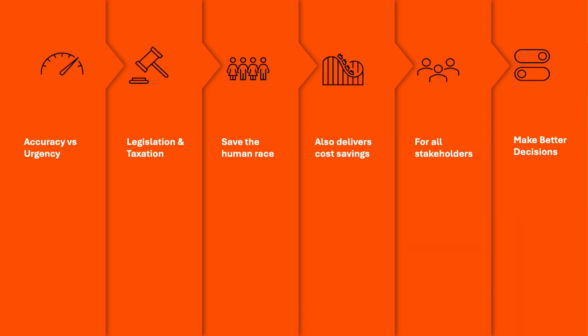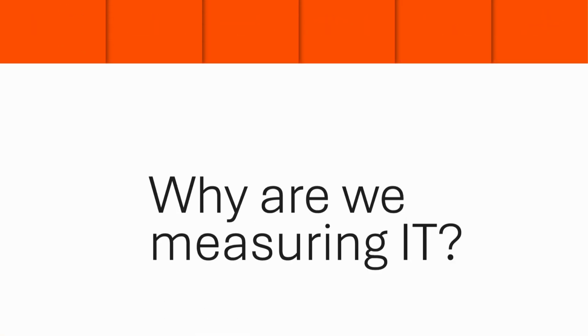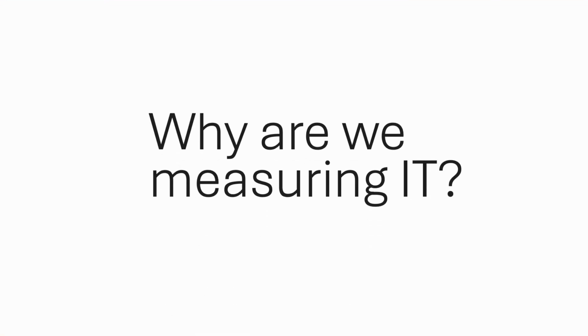But why IT specifically? Over the last few years, I've been asked this question quite a lot. Isn't IT part of the answer? Isn't AI, for example, going to come up with the solutions for us here? Why is IT such an important thing for us to be measuring when talking about sustainability?